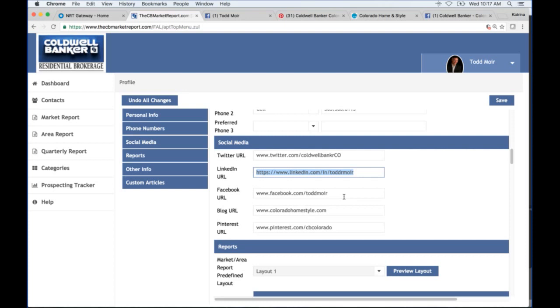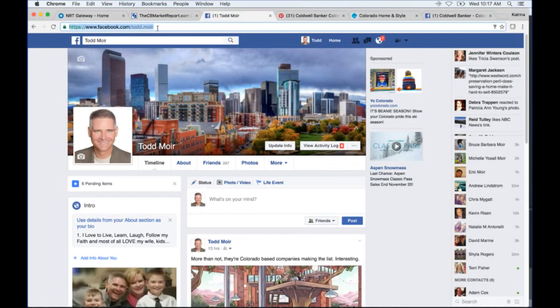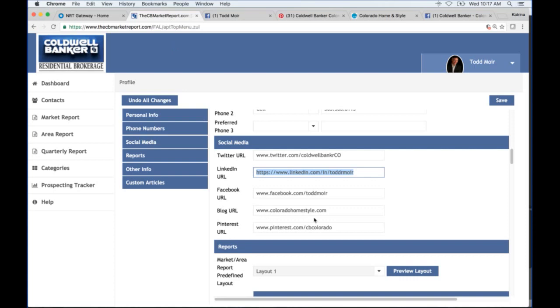So feel free to use facebook.com/CB Colorado, or use your own personal Facebook account, which would be at your profile. And then once you click on your profile, you can copy paste your URL in there. Okay, everybody good there on Facebook? Any questions? We're going the right speed.